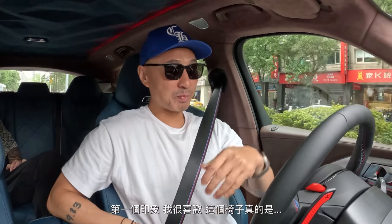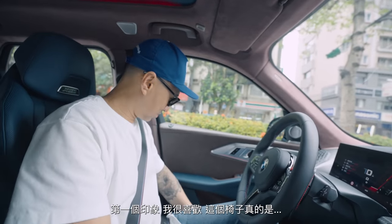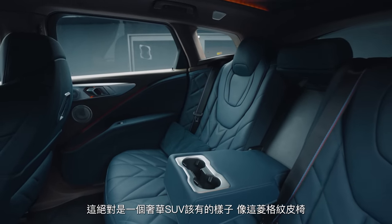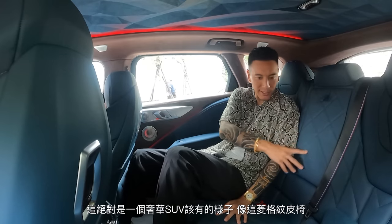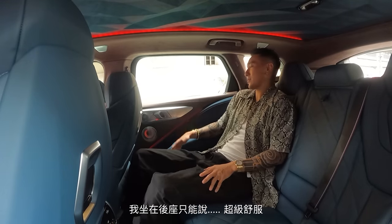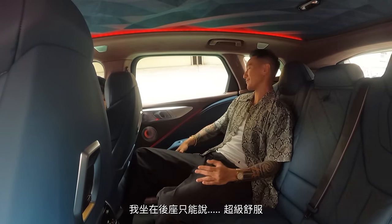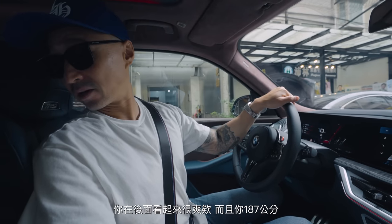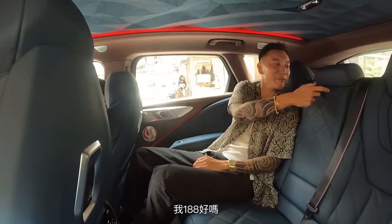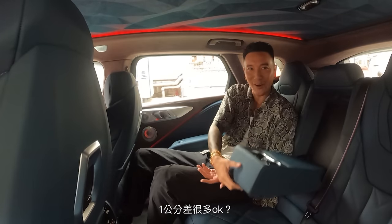Okay, so first impression. Yeah, I like it. Oh, these seats are... Yeah, I mean, this is a luxury SUV for sure. With all the quilted patterns right here, it's very supple, very plush. Me sitting in the back, to be honest, this is super comfortable. You look comfortable back there. And you're like Ibachi. Yeah, now I'm 188. Okay, 188. Now one cm matters, all right?